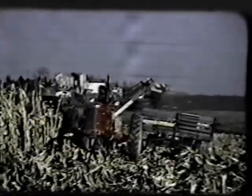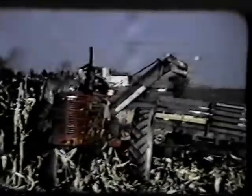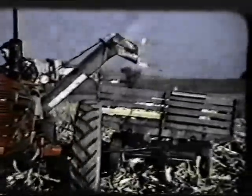This looks like Candlebrook. We used to have a good time getting in those wagons and letting the corn bury us when we were kids.